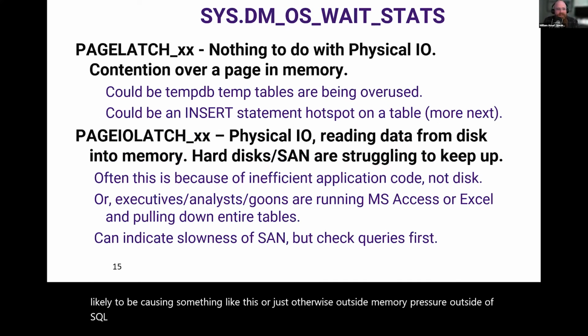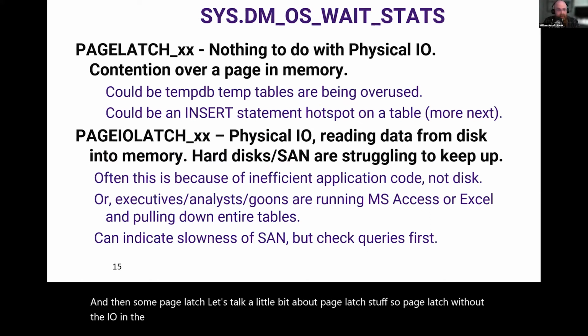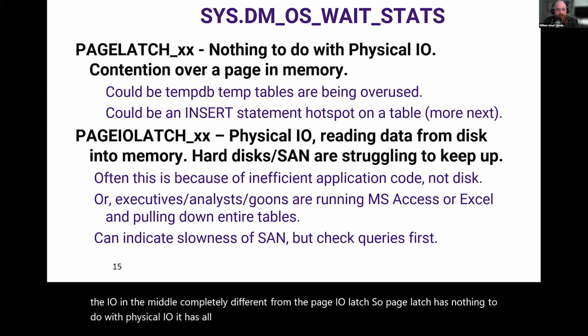And then some PAGELATCH. Let's talk a little bit about PAGELATCH stuff. So PAGELATCH without the IO in the middle is completely different from PAGEIOLATCH. PAGELATCH has nothing to do with physical IO. It's all about contention over a page in memory. We're actually going to talk about one really specific and common scenario for this in the next slide.